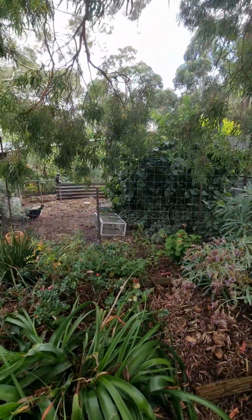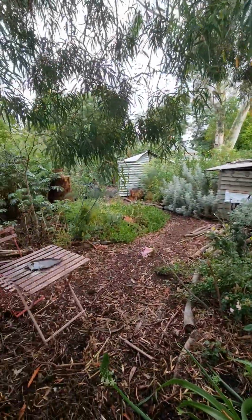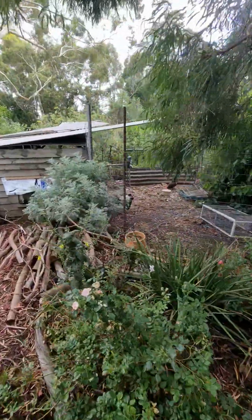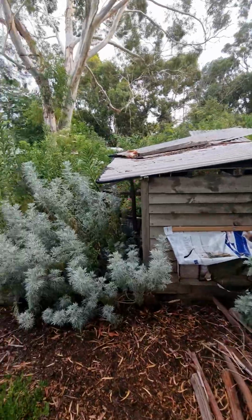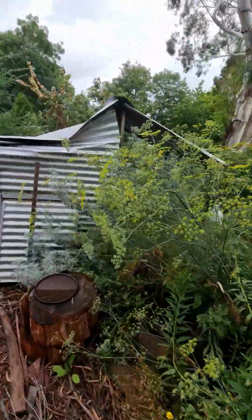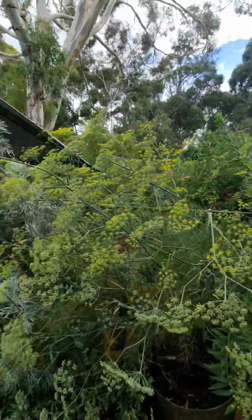So we're in January 2024. This is Australia Day, and this is pretty much an Australian garden, I think. Chooks in the backyard, bit of mess here, bit of mess there. And we got lots of green and yellow in the garden, so very Aussie, I think.